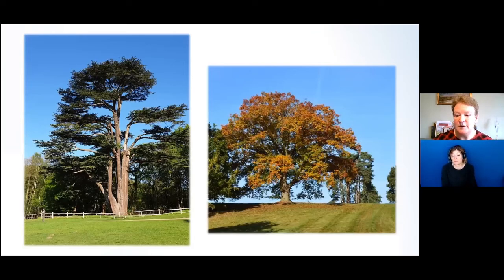Also along this path lies the Great Cedar. Standing taller than 9 double-decker buses, this tree dates from 1750 and was one of the exotic trees Hamilton introduced. The cedar of Lebanon is native to the mountains of the Mediterranean region in Lebanon, western Syria, and south-central Turkey.